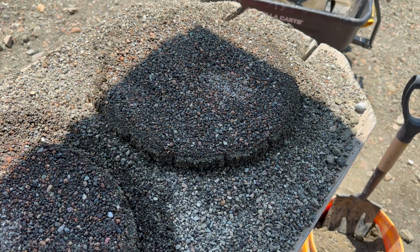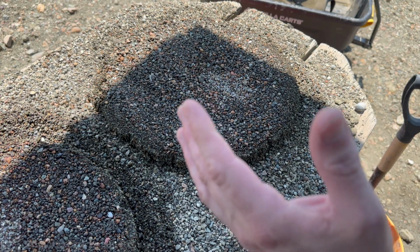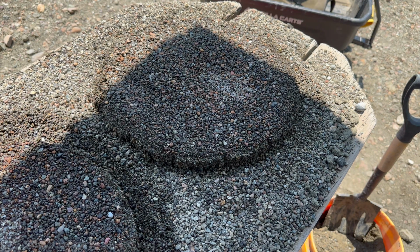So if I'm not finding a diamond off the top right now, I'm just taking the centers, scooping them up, putting them in a bucket, and we're going to reclassify them again at the very end. We'll do another wash with just all the heavies and see if we can get anything to pop out.